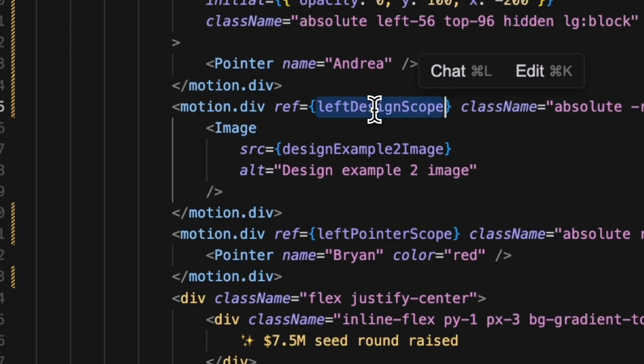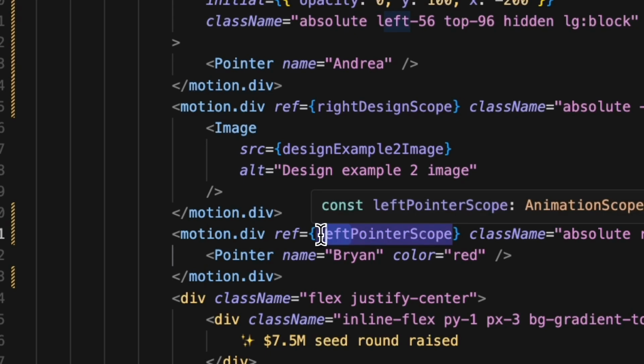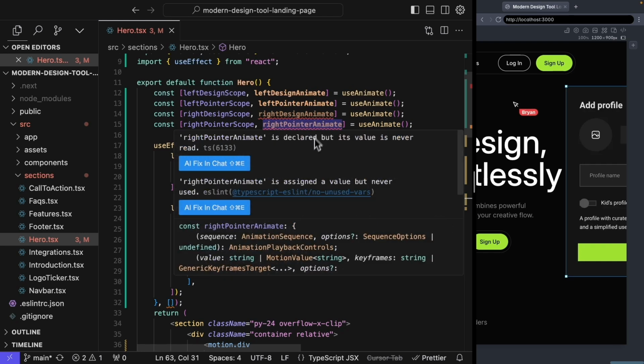Coming back down to my ref, I see that I made a mistake. That shouldn't be the left design scope. That should be the right design scope and the right pointer scope. My bad on that. So after those are fixed, let's scroll up here and let's start to use our rightDesignAnimate and our rightPointerAnimate functions.